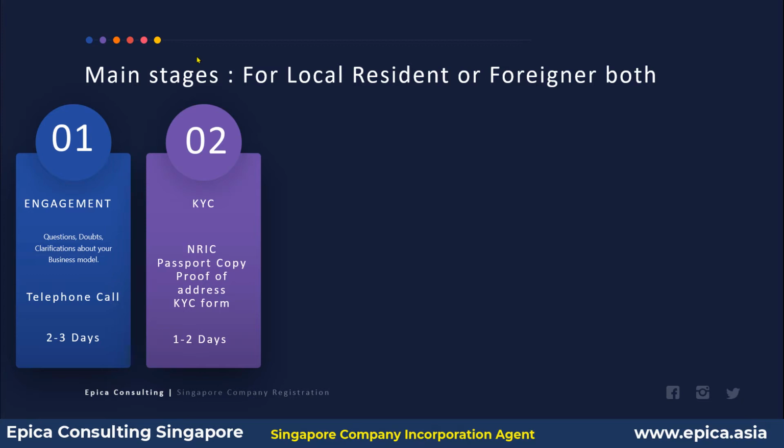In this KYC stage, if you are a local resident, we will need from you your NRIC copy and a proof of address. Normally, NRIC has a proof of address, so a separate proof may not be required unless you have a different address. In case of a foreigner, we will ask for a passport copy, a second identity document, and a proof of address.